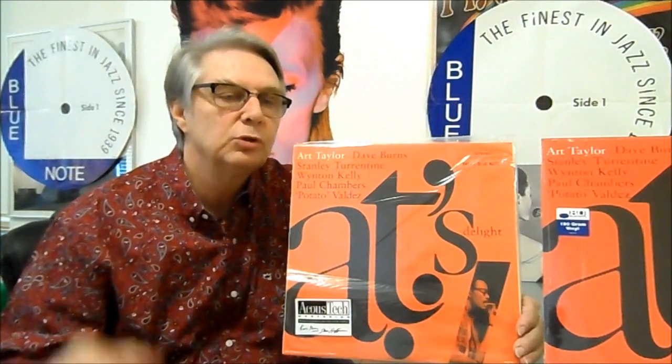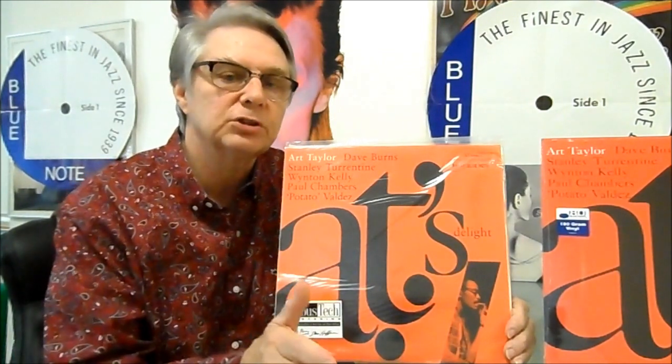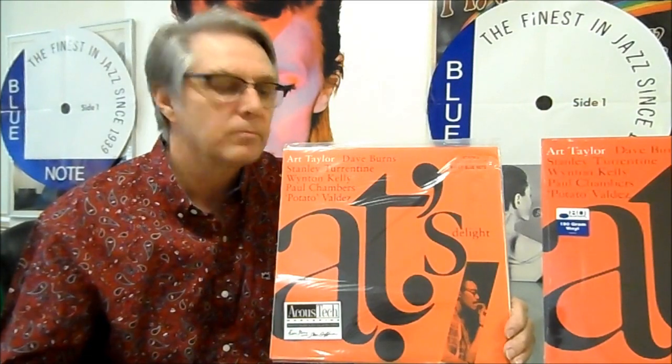Blue Note gave the rights to Chad Kasem over there at Acoustic Sounds, as well as they gave the rights to Music Matters. They gave them the rights to certain titles. Now they didn't get the same titles. They got the right to produce, reissue some Blue Note titles. Music Matters got some titles, and Analog Productions got some titles.